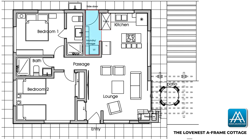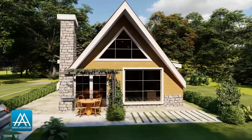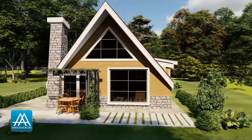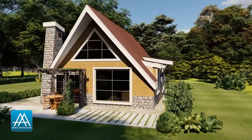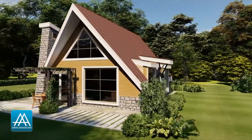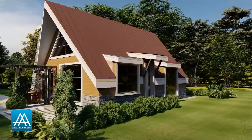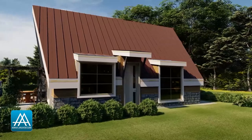Right after the kitchen, we have utilized the corner space to set up a laundry area as well as additional storage space. A-frame cottages tend to be small in size. Small spaces need to have a lot of storage space that is niftily incorporated into the design. A door leads from the kitchen area onto the side walkway.